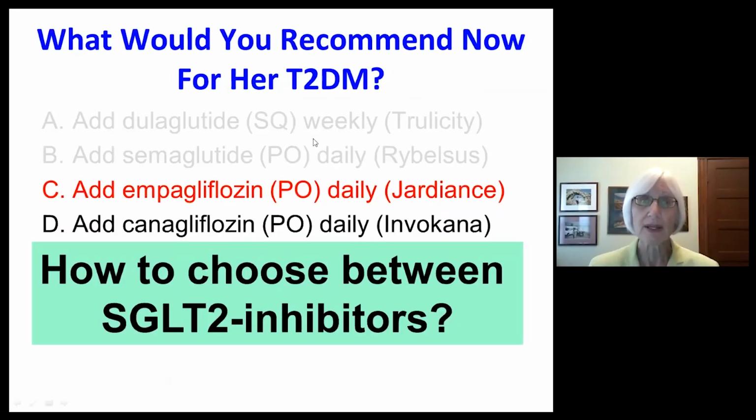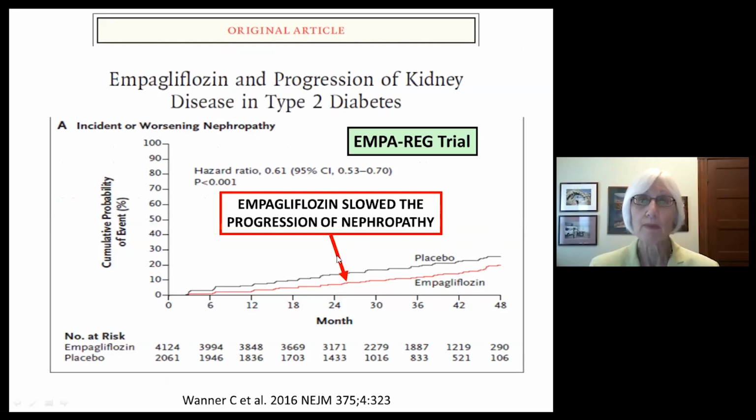All right, so if we rule out the GLP-1 receptor agonists, how do we choose between the two SGLT2 inhibitors, empagliflozin and canagliflozin? How do we choose between them? Both of them are very effective for diabetic kidney disease. This shows the first trial in 2016, the EMPA-REG trial, in which empagliflozin slowed the progression of nephropathy in this large group of patients with type 2 diabetes who either had existing nephropathy or went on to develop nephropathy.